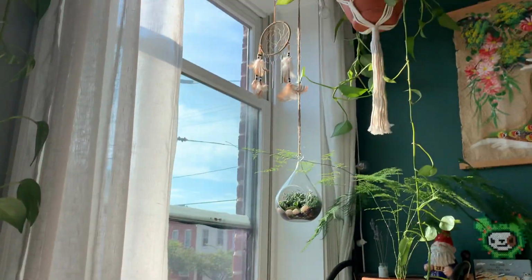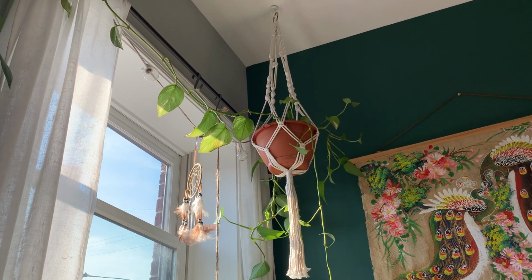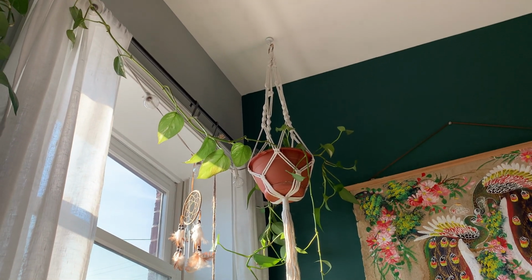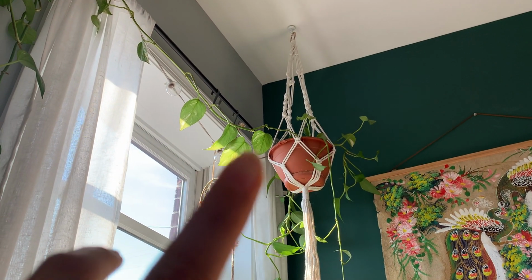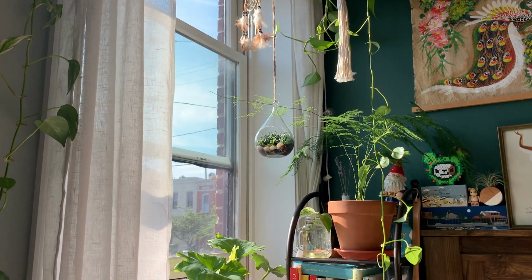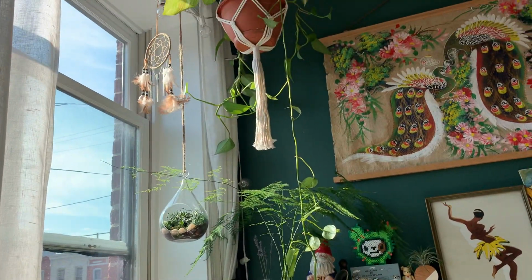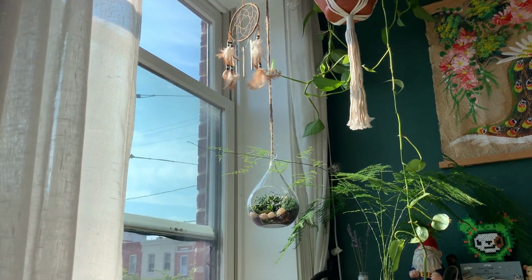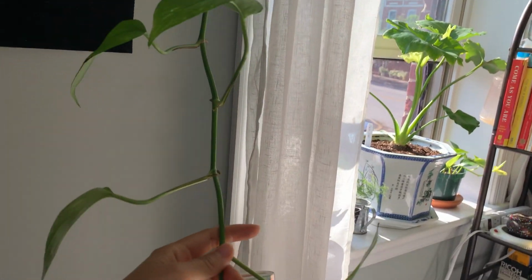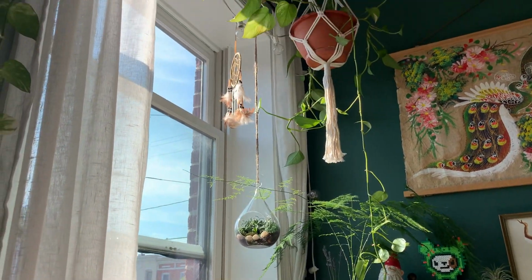Well, I just hung this pothos up. So this I got from my mother's house, and I just bought that hanging macrame holder thing so I could dangle the leaves across the windowsill. I really wanted it because she had it for so long. She said she had it for like 10 years, and the leaves got so long. Look how long this is. This will literally take me forever to grow out. So I'm like, no, give it to me so I can have it dangle on my windowsill.